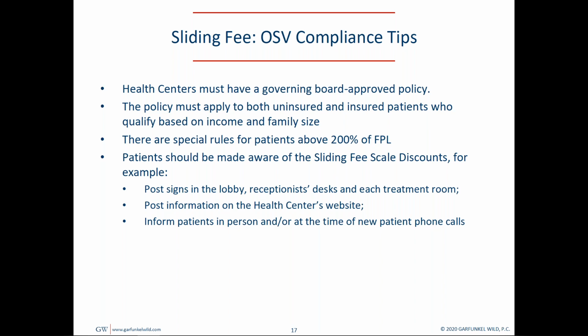You cannot use your 330 dollars. You cannot use your Medicare and Medicaid dollars. You can't even use your commercial dollars. You need to have a different source, someone else giving you money. But if, for example, the hospital down the block says, I want you to give discounts up to 250%, and I'll give you a grant to cover those, you can do that as long as you have another source.